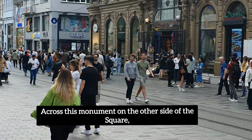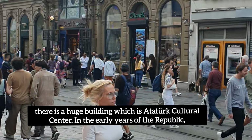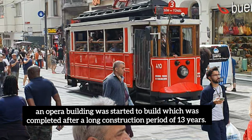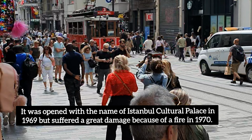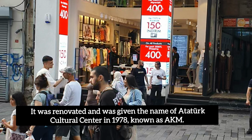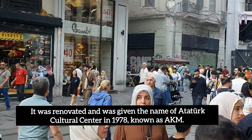Across this monument on the other side of the square, there is a huge building which is Ataturk Cultural Center. In the early years of the Republic, an opera building was started to be built, which was completed after a long construction period of 13 years. It was opened with the name of Istanbul Cultural Palace in 1969 but suffered great damage because of a fire in 1970. It was renovated and was given the name of Ataturk Cultural Center in 1978, known as AKM.